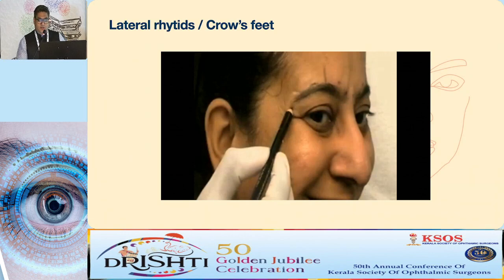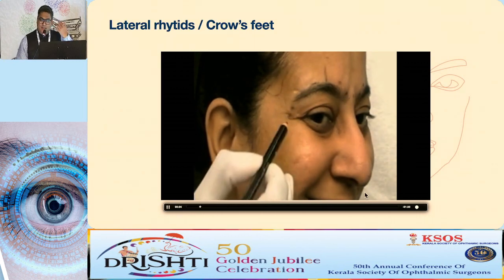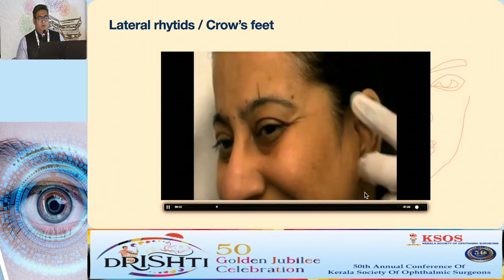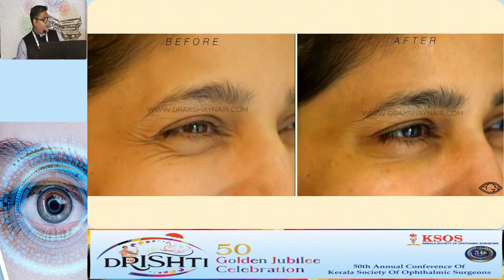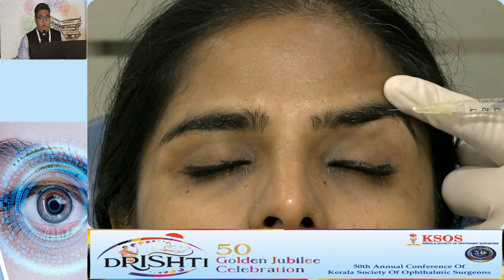Similarly, for crow's feet, when people smile, sometimes they get very, very prominent creases at the lateral canthus. Those are called crow's feet, because they are like 4 or 5 lines going from a single point. So it's like the paw of a crow. Again, injecting 4 or 5 units of Botox in that corner works very well. Especially when they smile, these lines that are seen at this corner all go away. And again, this is before and after. Again, before and after. Crow's feet work very well. They work for 3 to 4 months. And these are all OPD procedures. You don't need to go to the OT for this.